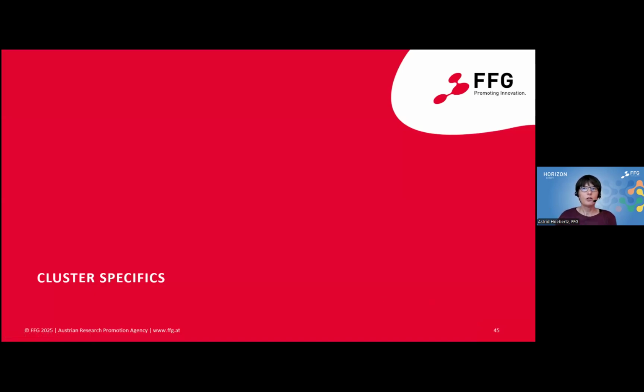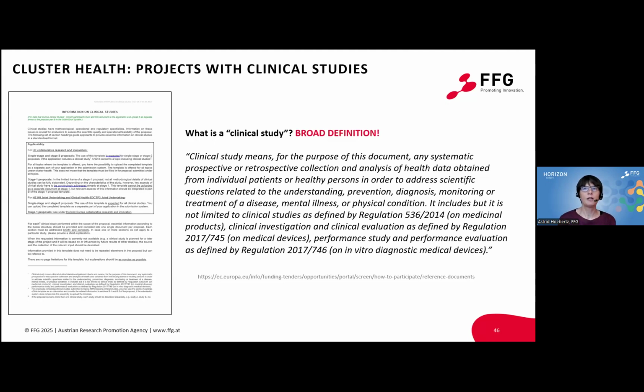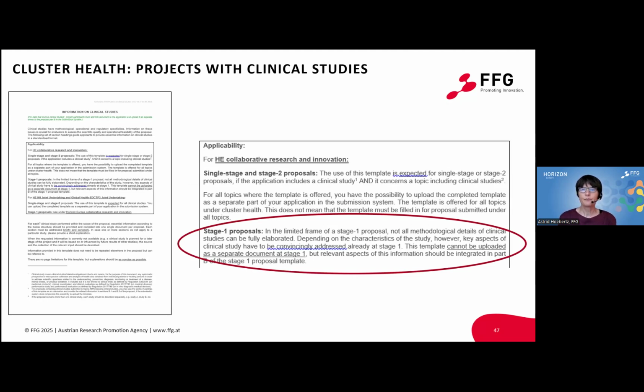We've seen that two-stage calls are in many clusters. I want to point out one thing, as there were quite a few people here for cluster health: if you have any clinical studies in your proposals, you have to be aware that you have to give information on these clinical studies. There's a specific annex that's not relevant for stage one, but it says in this annex that, of course, not all details of clinical studies can be fully elaborated in stage one, but that you should list key aspects already convincingly at stage one. And you cannot upload the separate document at stage one that you see here, but you should list certain points in your excellence chapter concerning clinical studies.